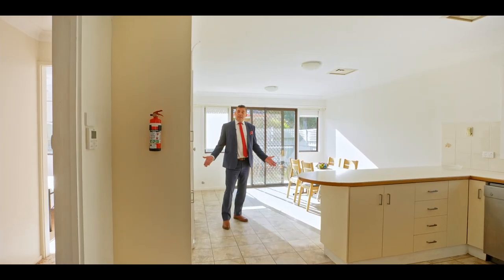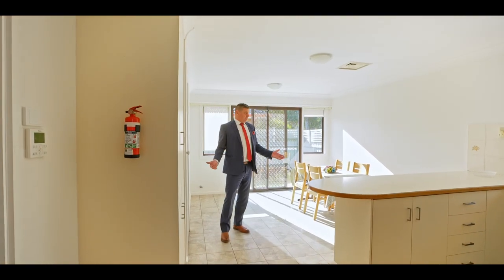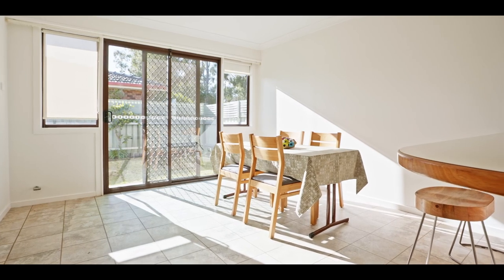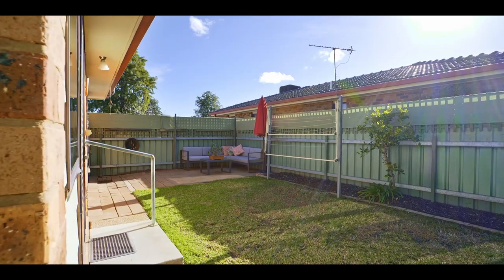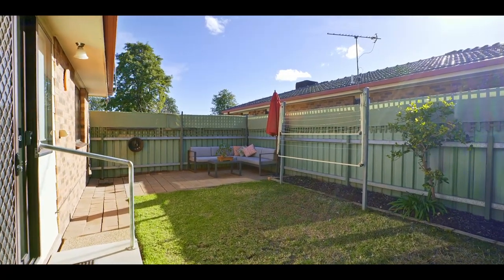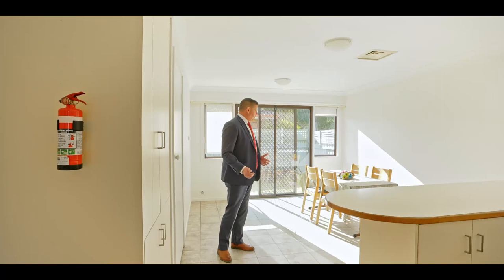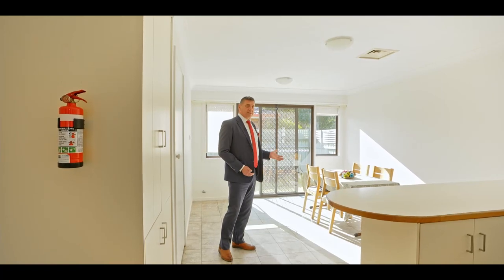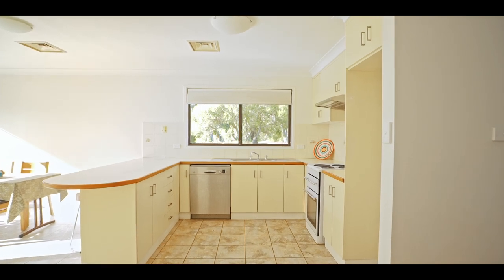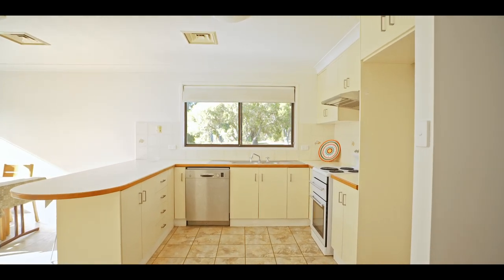Now I'm standing in the kitchen family area. It's also used as a meals room. We have a sliding door that opens up to a very private and sunny rear garden. It's quite secure, great place to entertain in summer. This would have to be my favourite room in the house. It's so well lit, it's warm and it's sunny, and just a great place to have your meals, to cook up a storm, or just to view the beautiful parkland out the kitchen window.